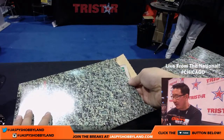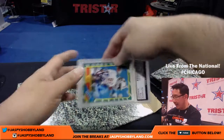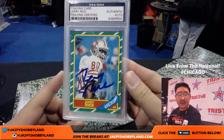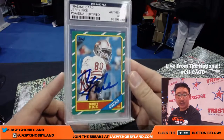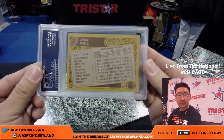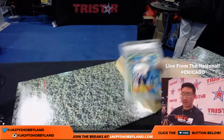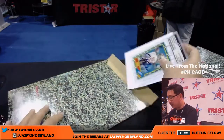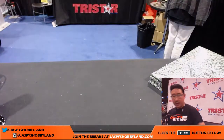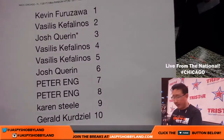It's a live hit as well. That's right, AK, Jerry Rice. PSA DNA'd Jerry Rice. Authentic auto. Nice one for Josh Q and the last spot mojo. Nice. All right. That is his rookie card, too. I think you're right, yeah.